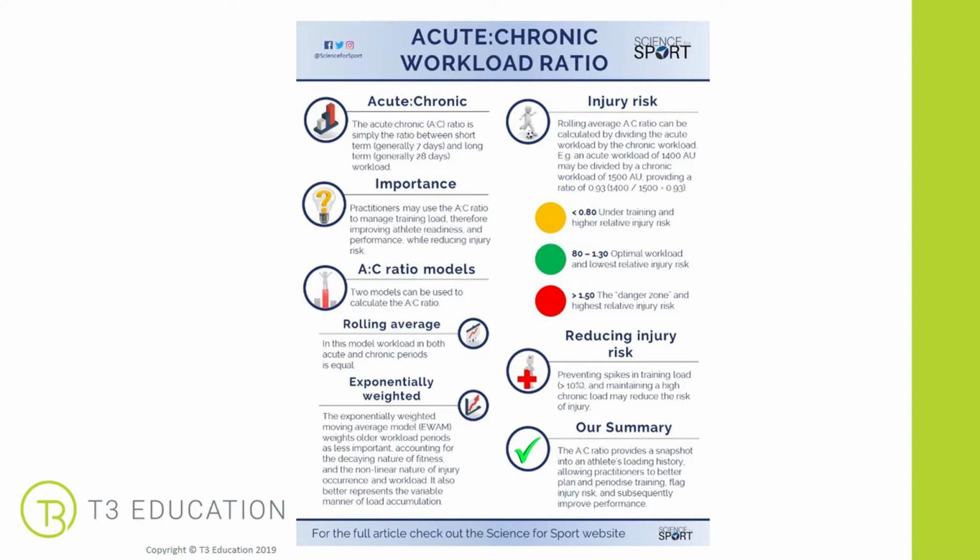But it's a lot more useful if you're working with an athlete to chat with their strength and conditioning coach, their performance coach, about their load if you're worried about the risk of injury. So the ratio itself is created between the training load within a short-term 7-day period against a longer workload period, often around the 28-day period, and then the ratio number is created.